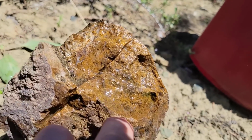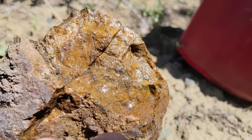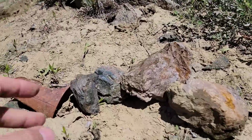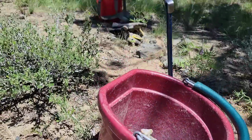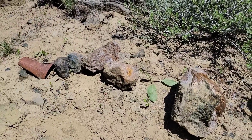Yeah, I mean, that's all really fine plume in there. Very happy with that. Very happy. But there's a lot of area out here to explore. So we're going to probably end up filling our two little buckets and then high grading it and being like, well, this was good when we first got here.